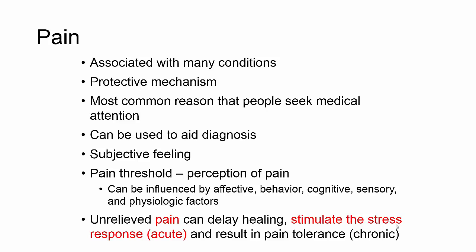People have a pain threshold, which is their perception of pain. For some people this is going to happen earlier than others, based on what we also call their pain tolerance. This can be influenced by a lot of things. There's emotion, meaning their emotional status and behavior. There's cognitive, which is their beliefs or attitudes. There could be sensory issues, because sometimes we don't realize we did something until we look at it and then we feel like we're in more pain. And there could also be psychological factors. Unrelieved pain can delay healing.